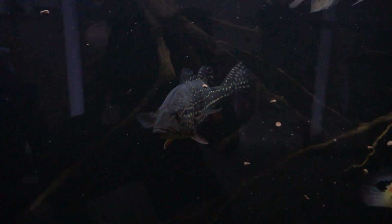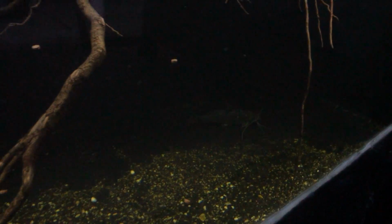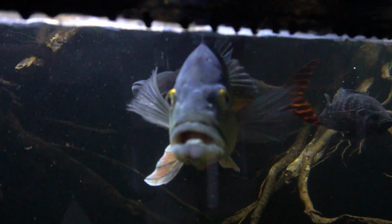You can just see the Tomensis in there, and the pike. And then I have my 4-line pictus catfish, 2 of these guys. They're in there, and they're going to get those. But you see, this guy didn't eat, and that's because he's waiting for the shrimp.